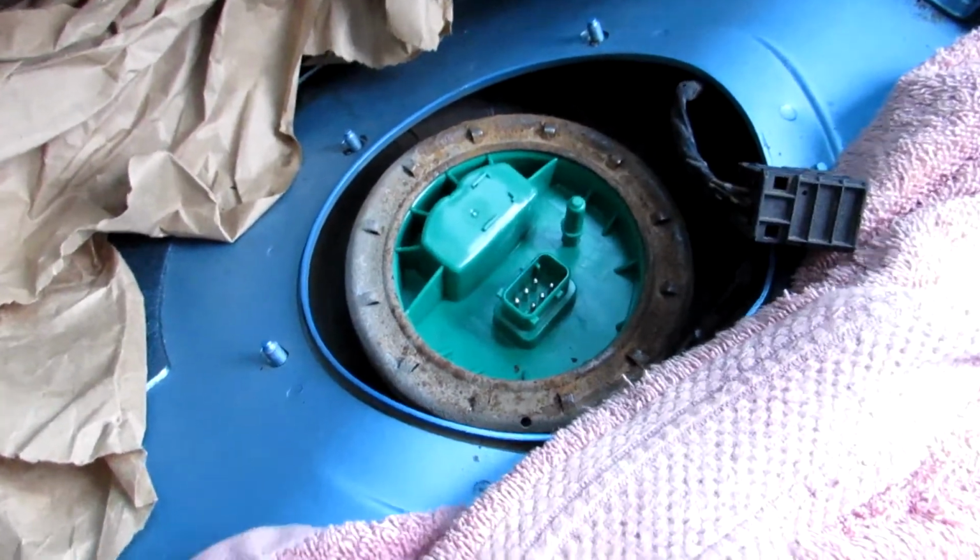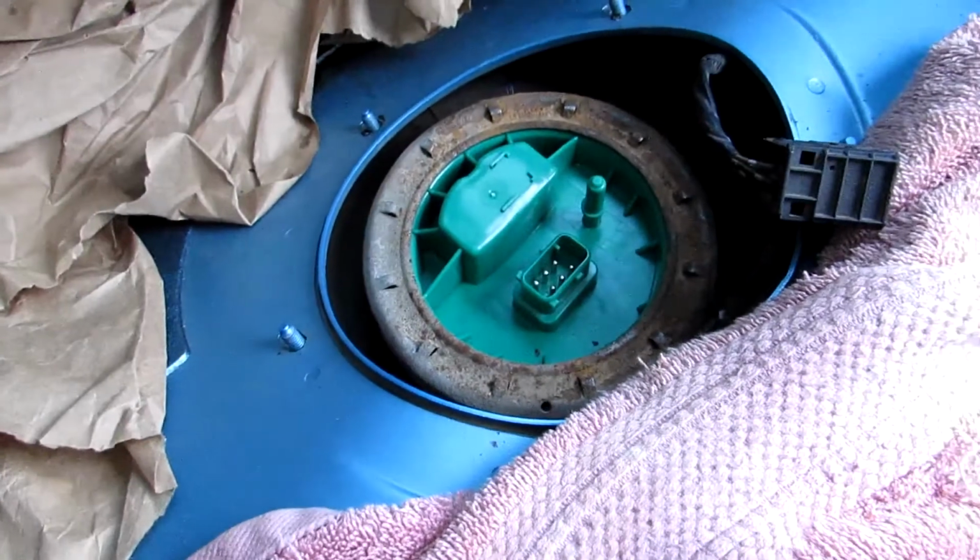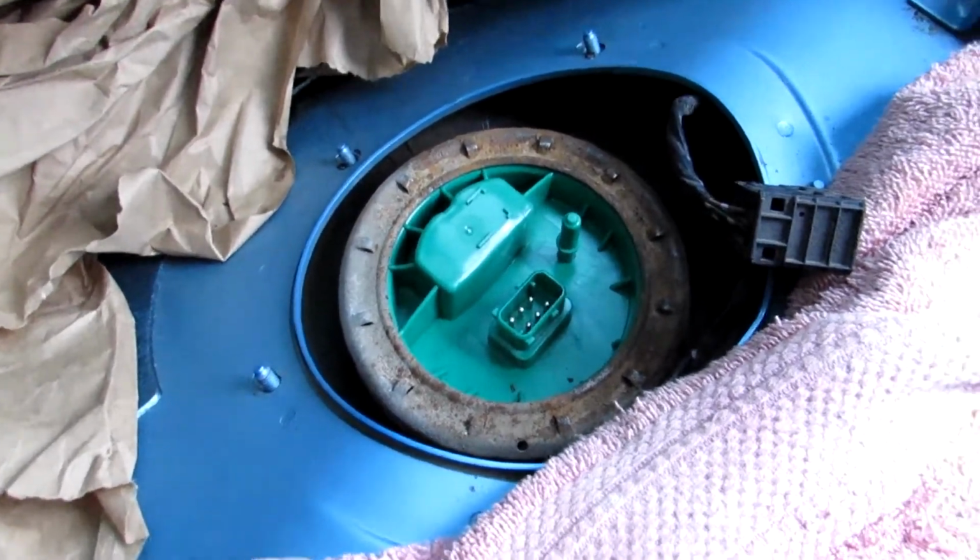So now I just gotta tighten this ring down the rest of the way, hook that back up, and we'll give her a test fire. Hopefully everything's good. And I mean, if I did my job correctly, everything should be good.